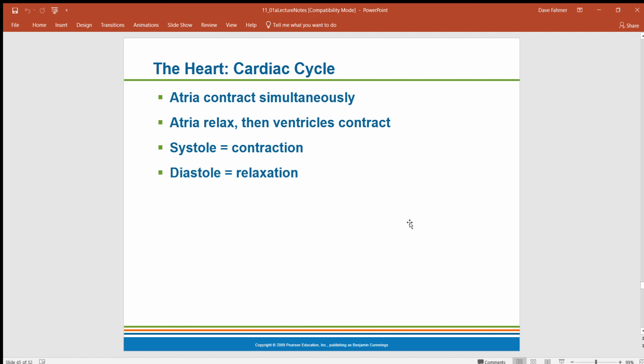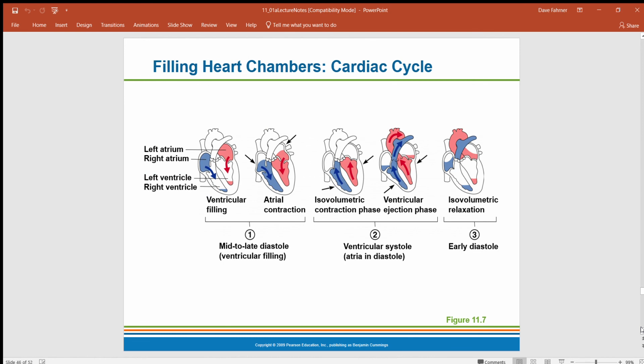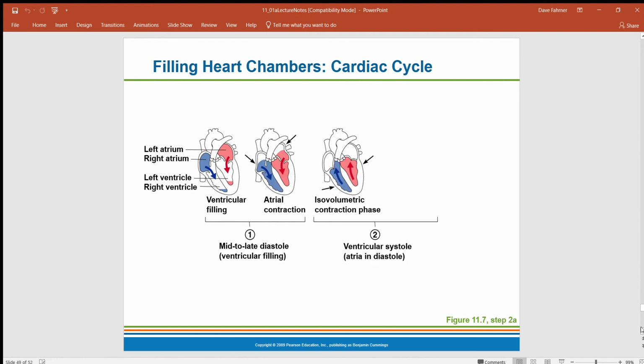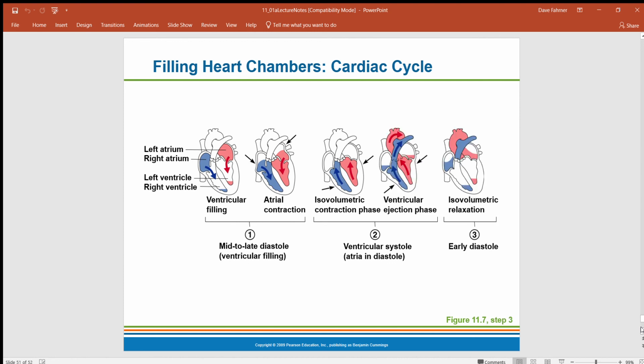So when the heart is in contraction or ventricular contraction, we say that the heart is in systole, and when it is relaxing, we say it's in diastole. Systole and diastole. So there are three basic parts of the cardiac cycle: mid to late diastole, ventricular systole, which is when the two ventricles are contracting, and then early diastole.